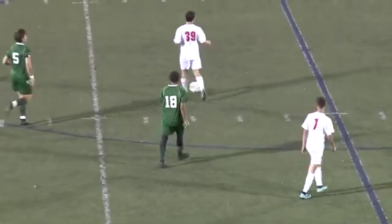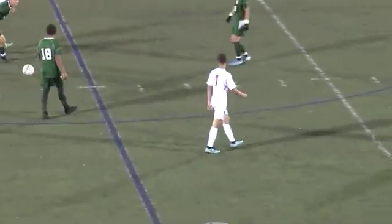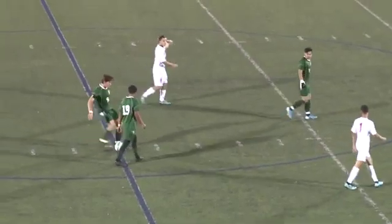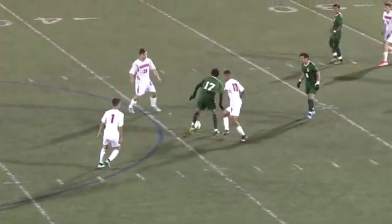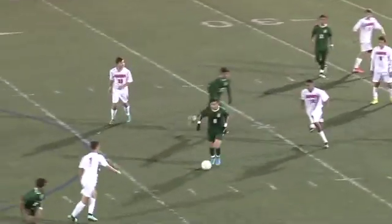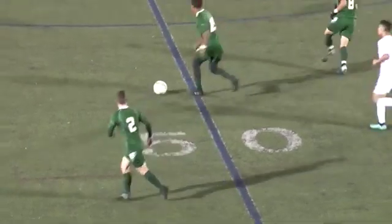Mark deep. Somebody got a hand on it. It was bouncing around, and they're going to call it off Saugus. Classical very quickly puts it in play. They drop it back to Duggan.